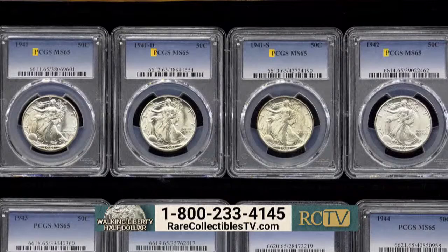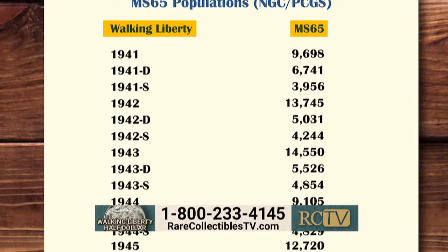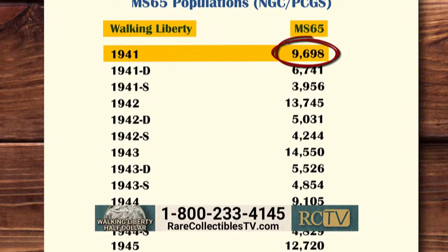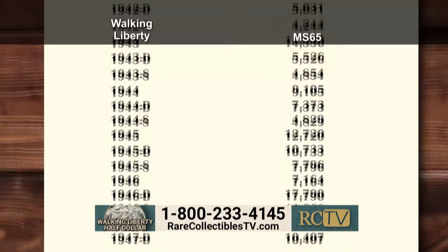Now I have a chart here comparing them to some of those famous Carson City Morgan dollars. We all know how rare Carson City dollars are. If you've been collecting coins for a while, they're pretty renowned. Now look at the Walking Liberty half dollars in this set. In MS65, some of these have very low populations: the 41S, less than 4,000; 42, just over 5,000; here's 4,200. You see a lot of very low ones. Even at the high points, less than 18,000 of that 1946D.